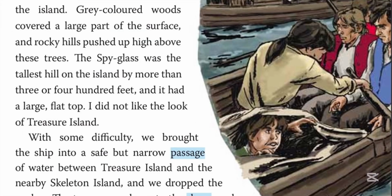Grey colored woods covered a large part of the surface and rocky hills pushed up high above these trees. The spyglass was the tallest hill on the island by more than 300 or 400 feet, and it had a large flat top.